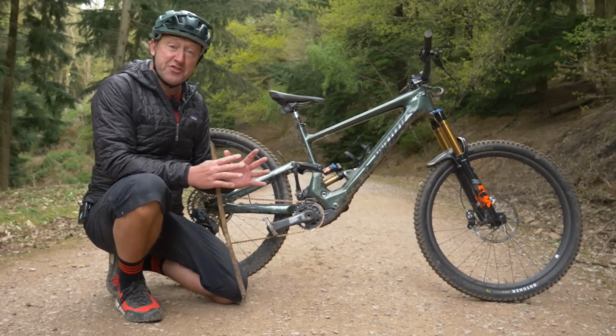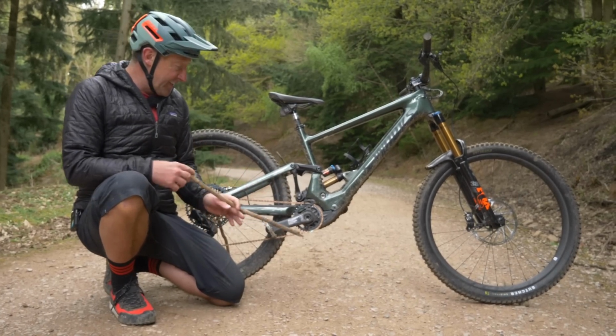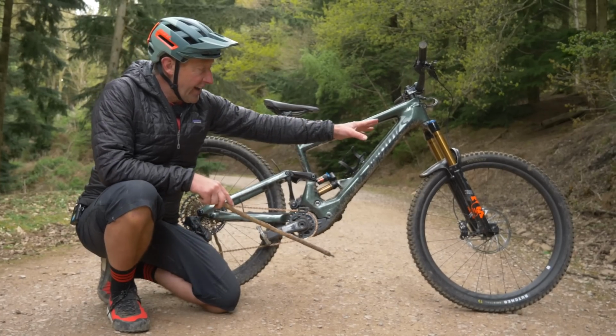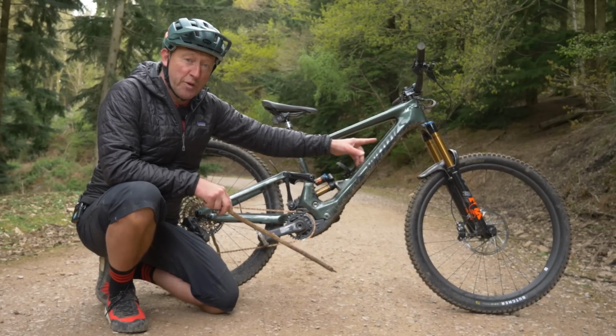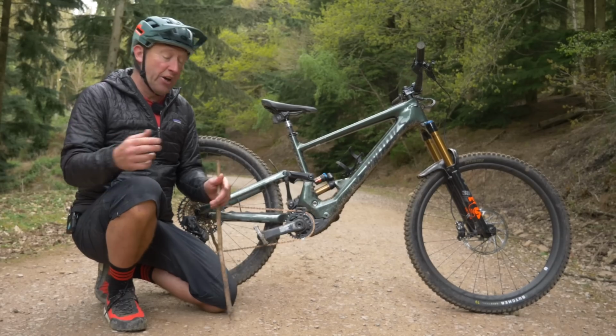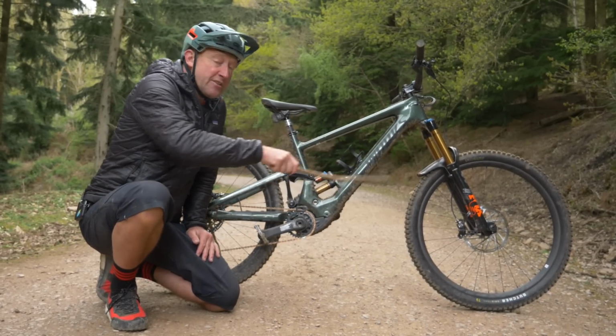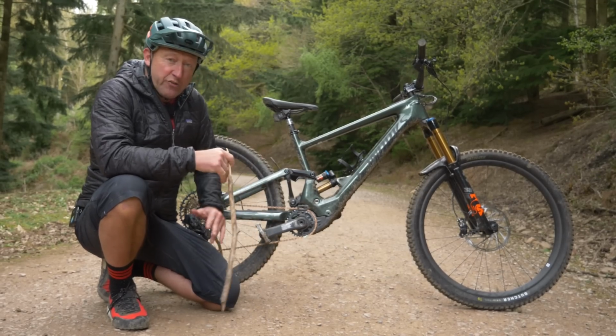If you look at the extremes of that 6-way adjust, you can either have a 358mm bottom bracket coupled with a steep head tube angle of 64.7, or at the slacker lower end of the spectrum, you can have a 348mm bottom bracket and a 62.5 head angle. So great range of adjustment there.